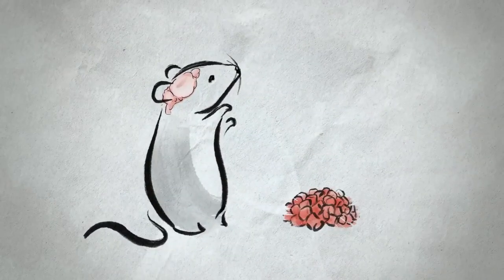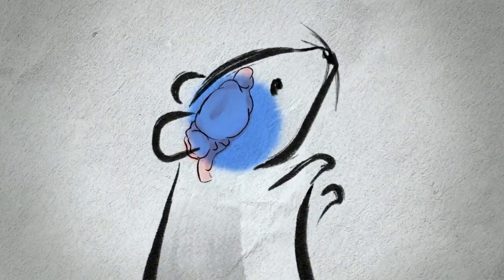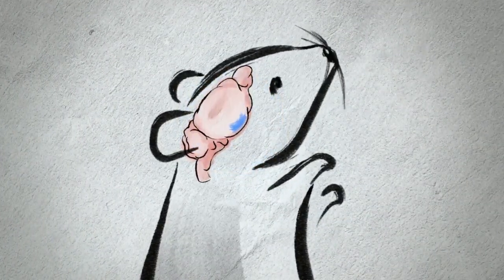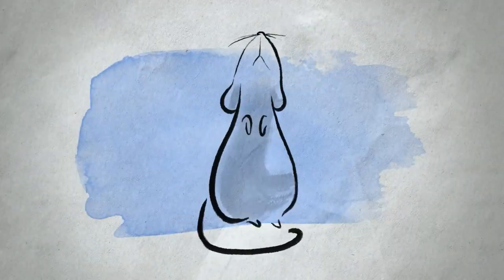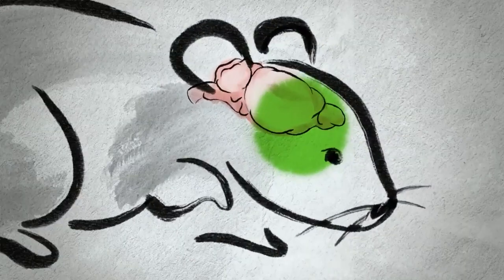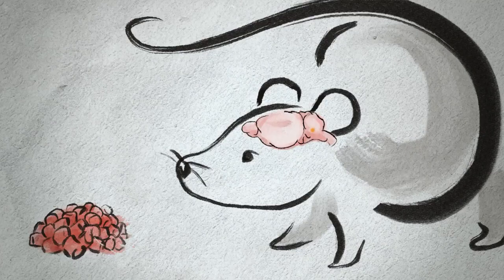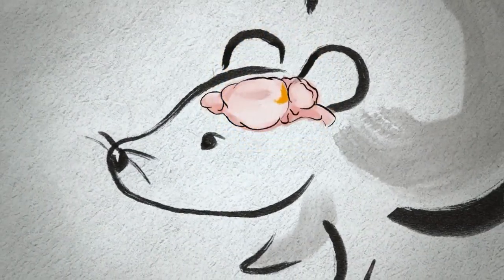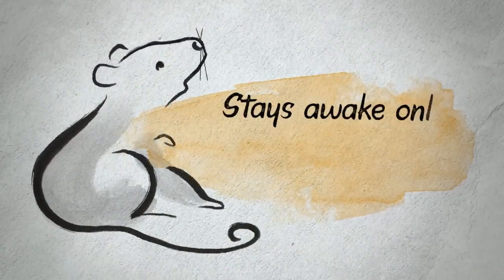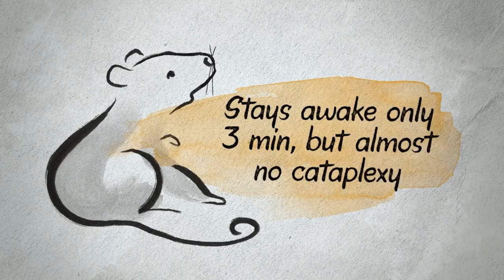By injecting a viral vector coding for Cre recombinase, we induced expression of orexin receptor 2 in the tuberomammillary region of the posterior hypothalamus. Now, the drug promoted long periods of wakefulness, but did not reduce cataplexy. Expressing orexin receptor 2 in the basal forebrain yielded the same results. We then restored orexin receptor 2 in the ventrolateral part of the periaqueductal gray in the brainstem. Now, the drug reduced cataplexy, but the ability of the mice to stay awake was only a little better.